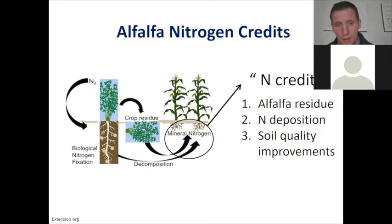A large part of it is also coming because there's improvements in the soil. There's not very many crops that are as good for soil health as alfalfa. It has deep roots, it's a perennial crop, and it improves the soil over time. It can increase organic matter, it can improve aggregate stability, water holding capacity, and other improvements in the soil that cause mineralization to be enhanced and nitrogen availability to be enhanced.